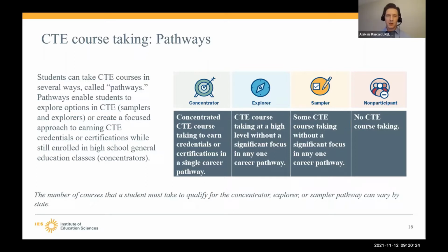Next are those students who are samplers. So they might take a few courses in CTE, but they don't really take a significant number or really concentrate in one area. And last, we have the group of students who don't take any coursework in CTE during their high school career. It's important to note, though, that states define each of these four categories of students differently when they're looking at the outcomes associated with them.